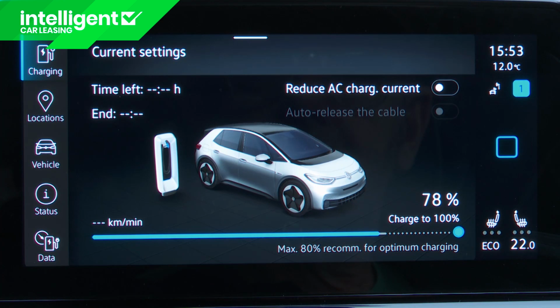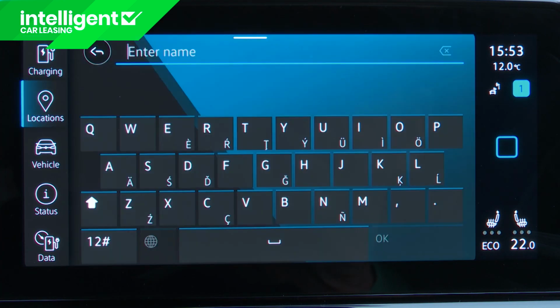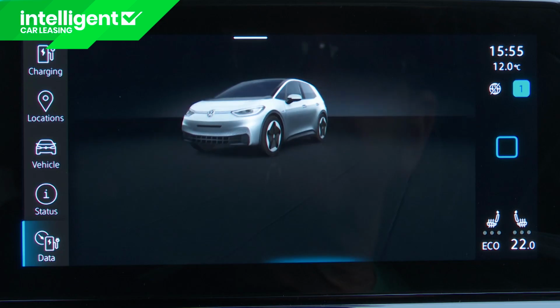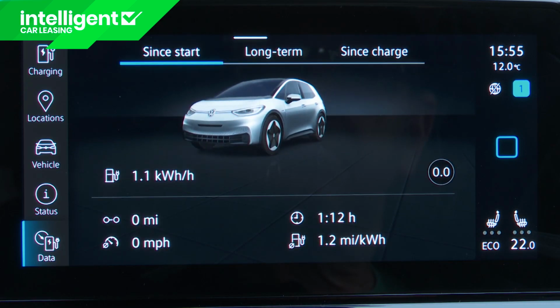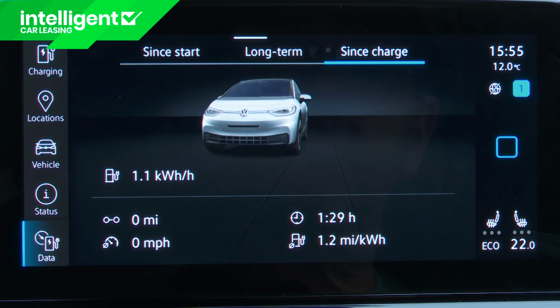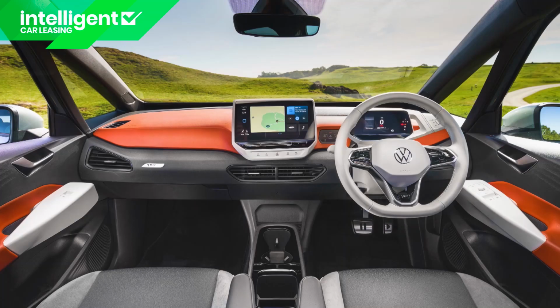A charge screen is accessed in the car section, a locations tab points you to your nearest charging station, and a data section offers selectable since start, long time and since charge options. We mentioned the airy interior feel earlier. It's fashioned around the design theme of open space.